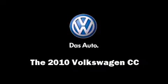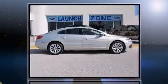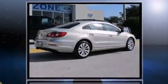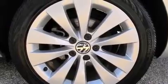Sensibility and practicality define the 2010 Volkswagen CC. This four-door, four-passenger sedan just recently passed the 30,000 mile mark. It features a front-wheel drive platform, an automatic transmission, and a 2-liter four-cylinder engine. A turbocharger is also included as an economical means of increasing performance.